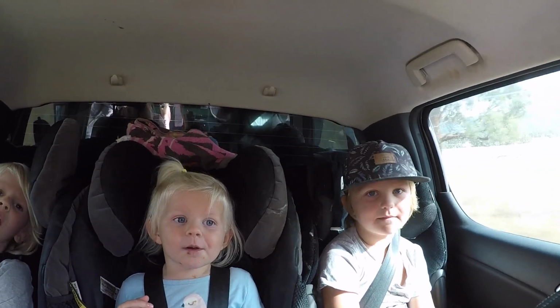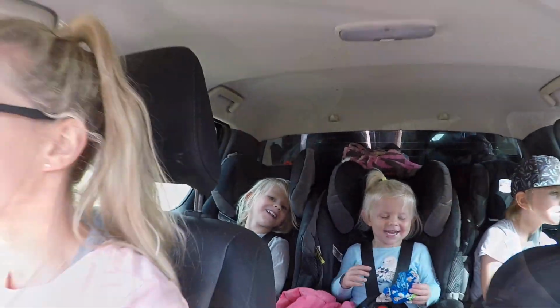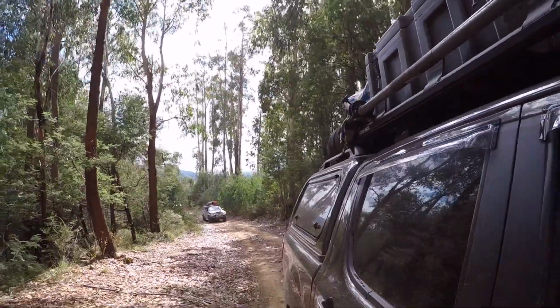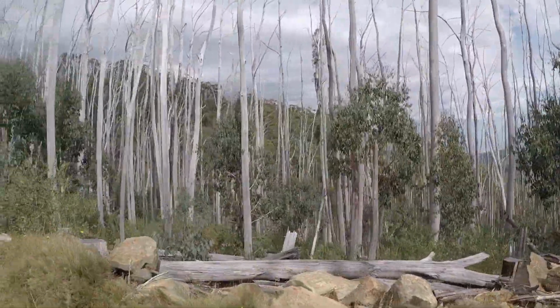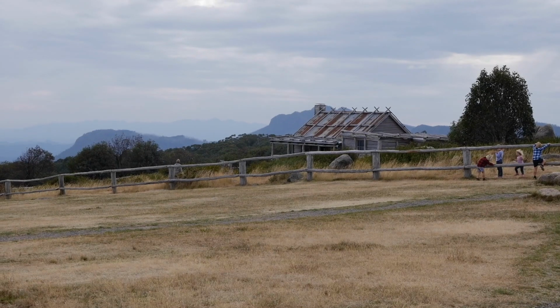Where are we, Bart? You got to tell me where we are. Yeah, good stuff. We're just heading up towards Craig's Hut now, which is going to be our first campground, which is going to be spectacular, I reckon. We'll be able to get to see it on sunset. We're super excited because it's probably one of the most iconic landmarks in the high country. Yeah, that's right. So we're heaps excited to see it.